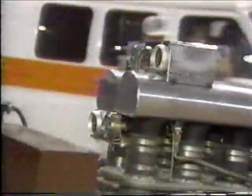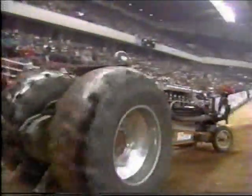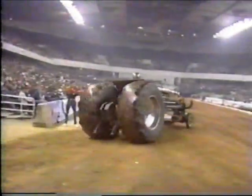Pull distance, 198.39. 198.39 for John McManus. He goes up number one, 198.39. All right, on the line, the turbocharged, alcohol-injected Allison aircraft engine.